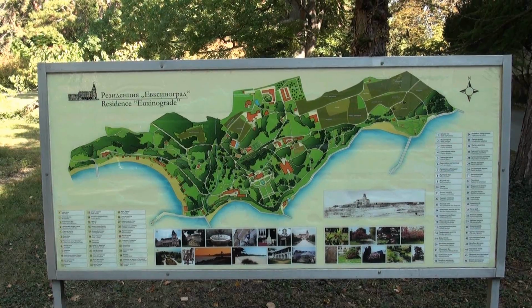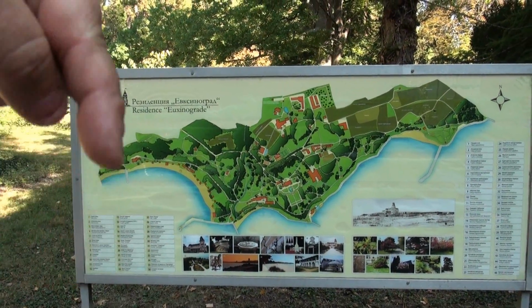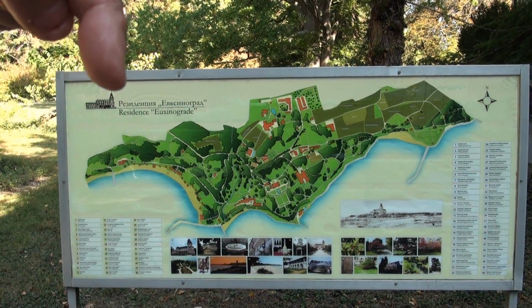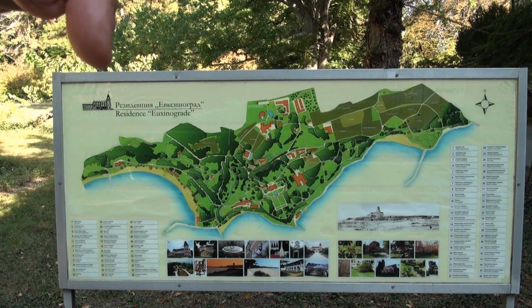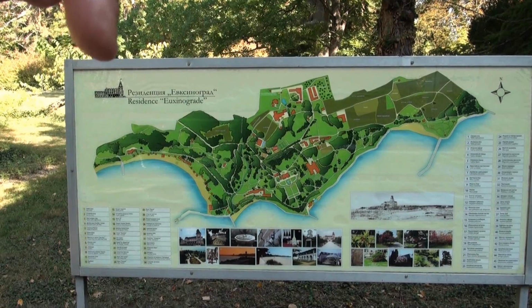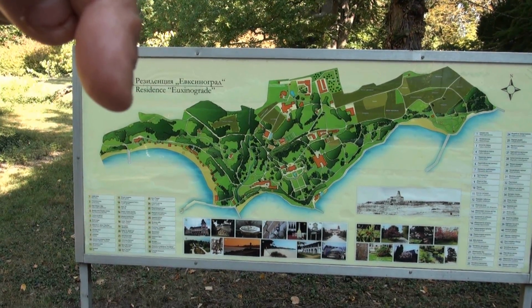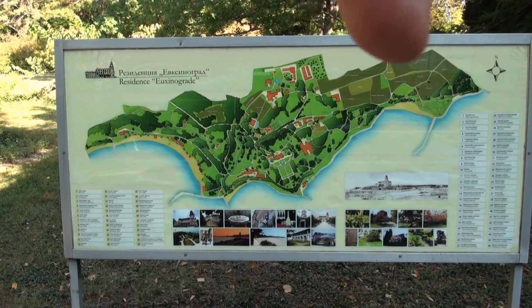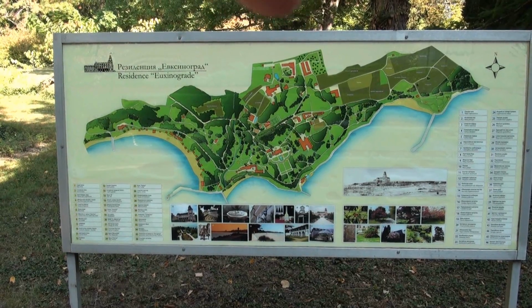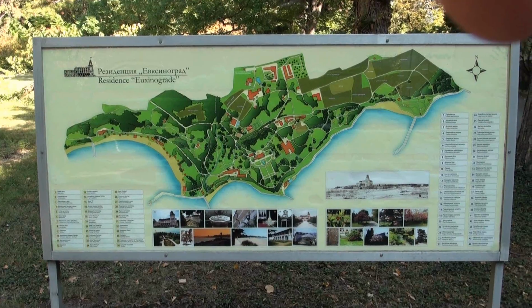So here we see the whole complex, and let me explain. Let's begin. Here is the side of Trakata, so I live somewhere here up the hills. And well, it's even nearer when I come by foot coming down here. It will take me 10 minutes by car. We have to go all around and come from here. So the entrance where we get in is here, and here is the resort of Sveti Konstantin and Helena.